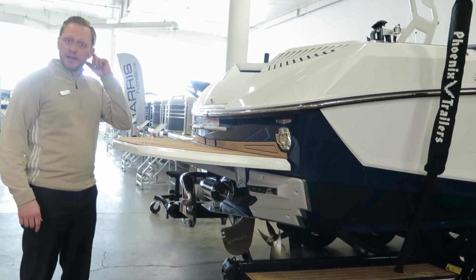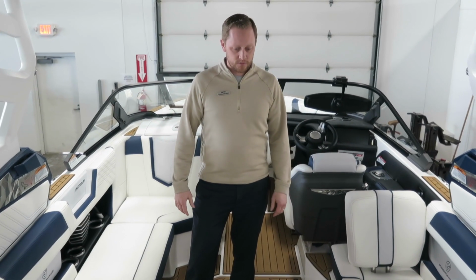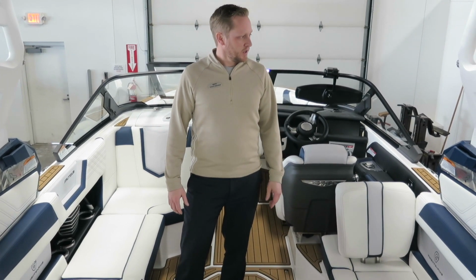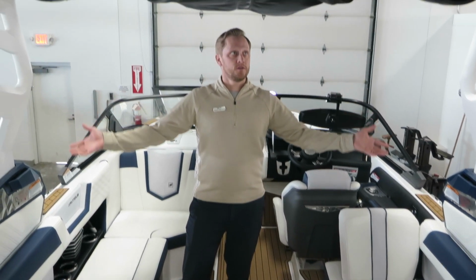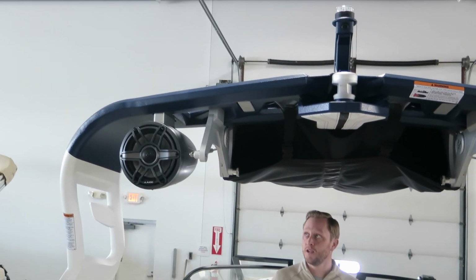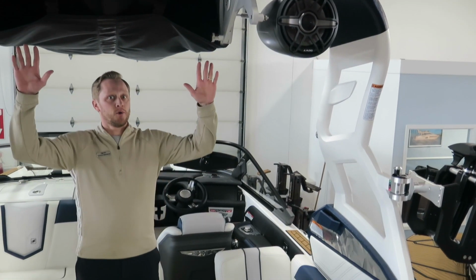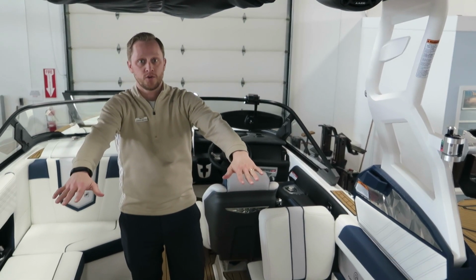Let's go on to the inside and take a look at the inside of the G25. The structure of the G25 for 2019 didn't change any. The biggest change is going to be the 2019 tower. This is the automatic tower. So there's a button right over here that brings the tower down, and it actually goes backward toward the back of the boat.